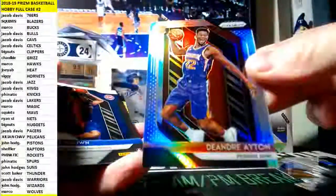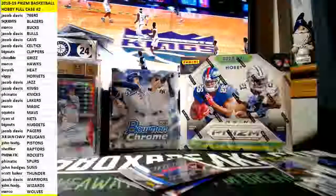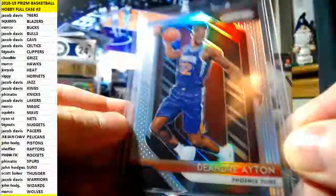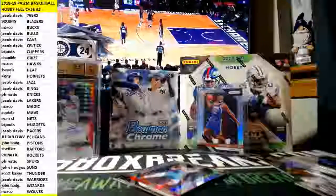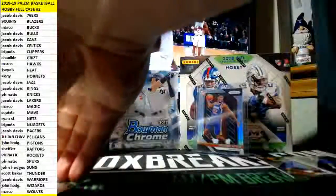Nice! DeAndre Ayton Prizm. That's $125. Who's got these Suns? Johnny Boy, nice. Beautiful. Nice snag. And then we got our autographs. Going to be Bryce Brown, going down to the Pistons. Nice first box. Austin Rivers. Grayson Allen, rookie. All right, let me sleeve a few of these bad boys up, and then we'll get on to box number two here.